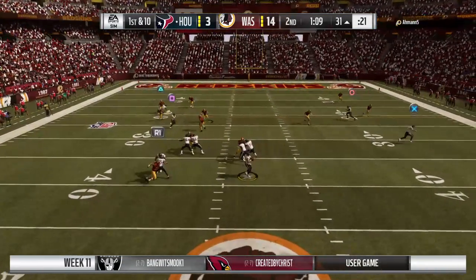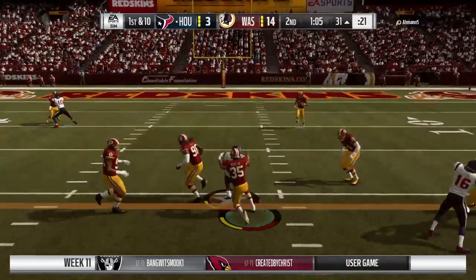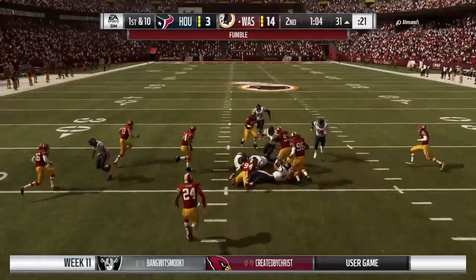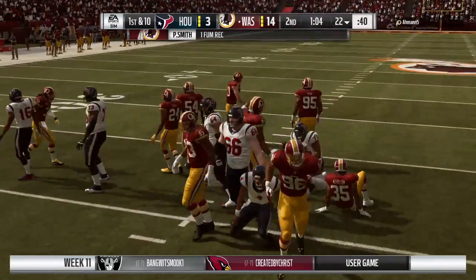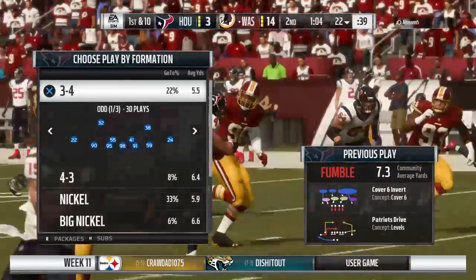To throw is Watson. From the gun, he'll throw. Flushed out right. Oh, the ball is out. Watson lost it, and the Redskins scoop it. And they're going to take over right there at the 22-yard line.